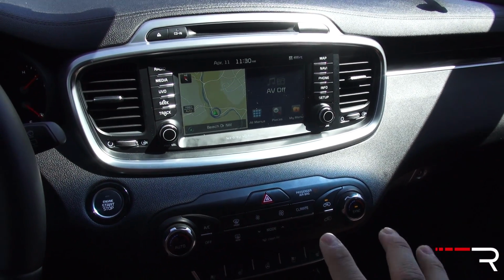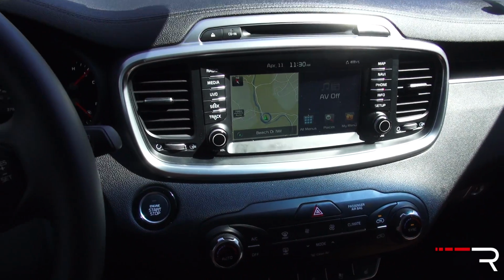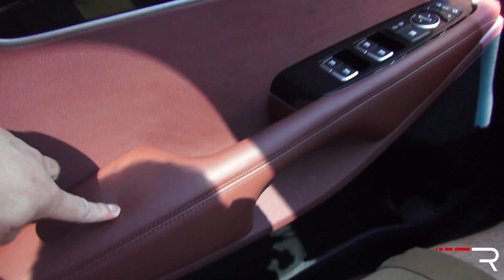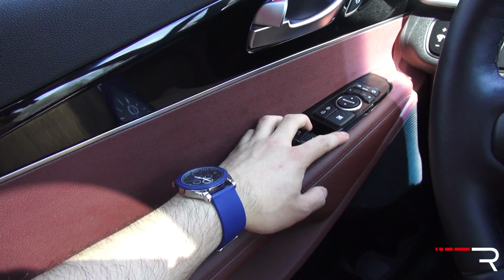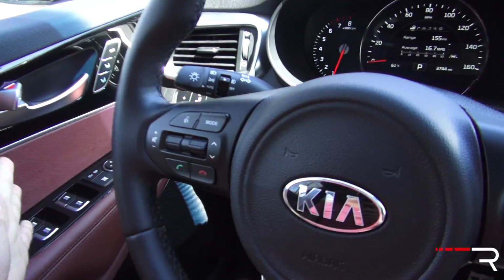It kind of reminds me of the Kia Soul, which I really like the interior of the Soul. You can see all the controls are pretty simple to use. The door panels are also soft touch up here in the upper portions, and then leather stitching here where your elbows are going to rest. I like that Kia gives you automatic up down for all 4 of the windows, so it's a nice design touch that they gave you, a nice luxury feature.